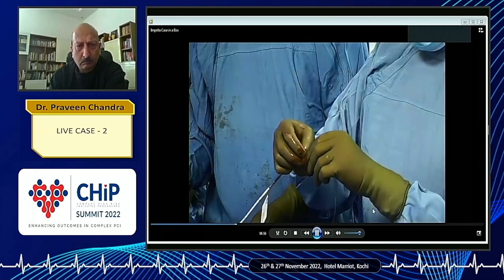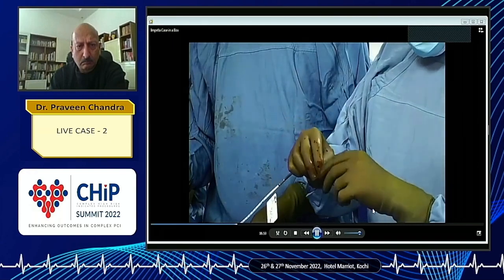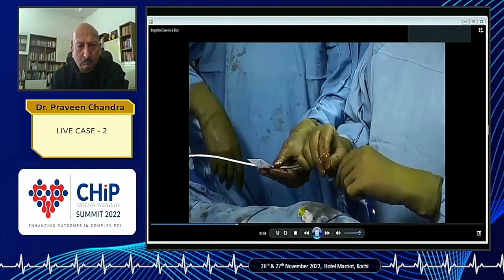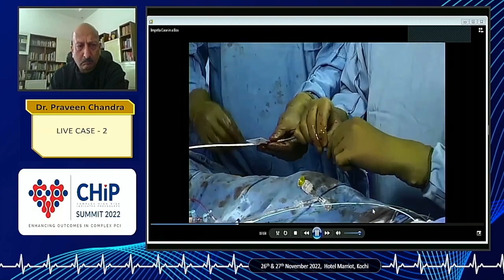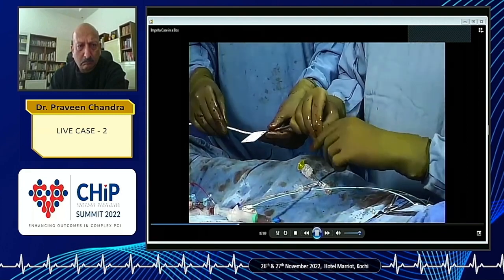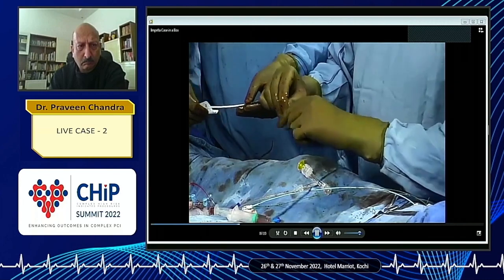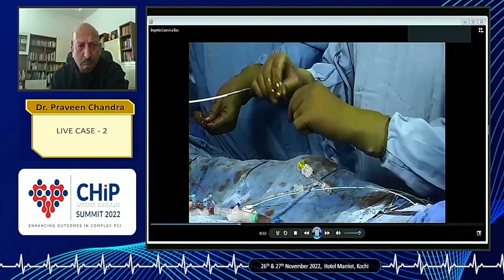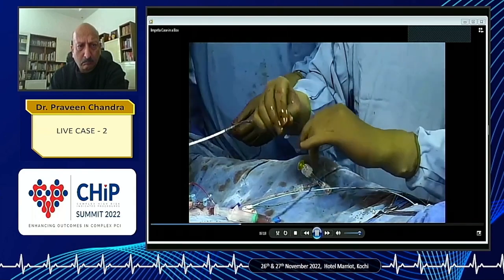This is the 018 wire, and we have to be careful that this does not go out. Because sometimes it gets pushed out and then you will lose the position. Okay? So now we are okay. This can be taken out. At times inadvertently the whole thing gets pushed out.